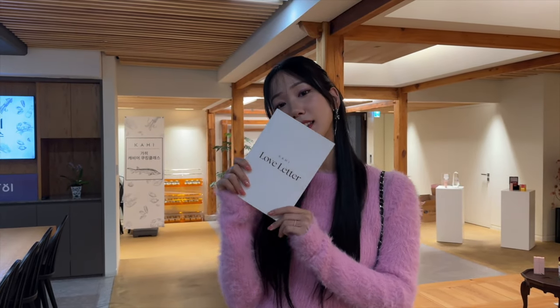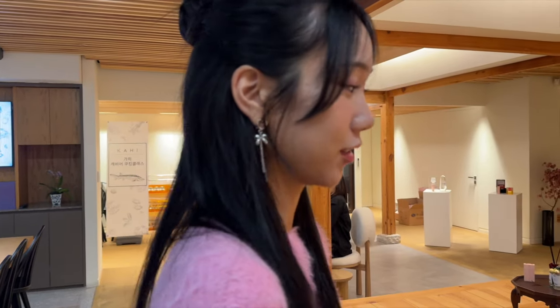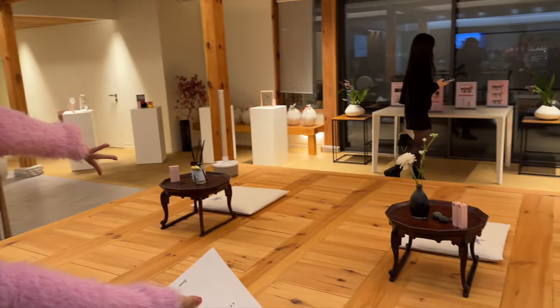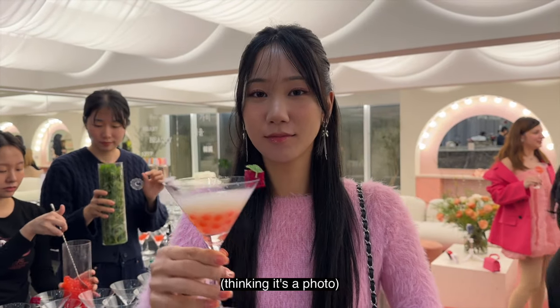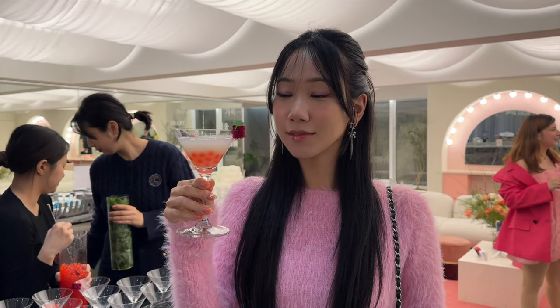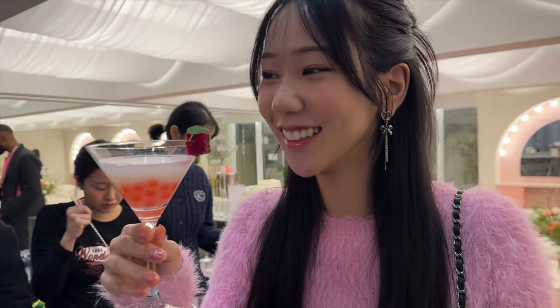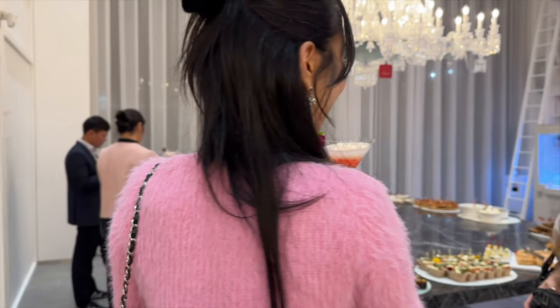The surprise event. And this is the basement floor, and we're just looking around. There's a lot of Korean traditional aspects to this. This is video, by the way. It's a video.